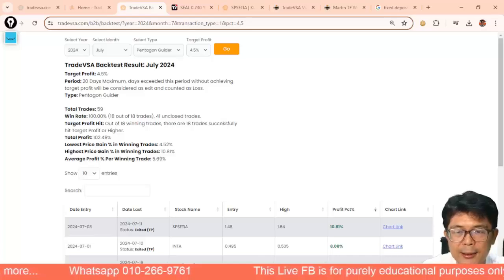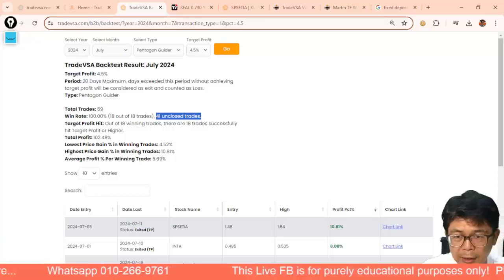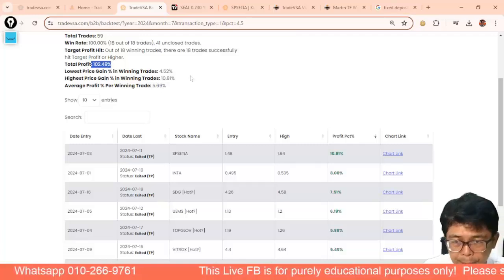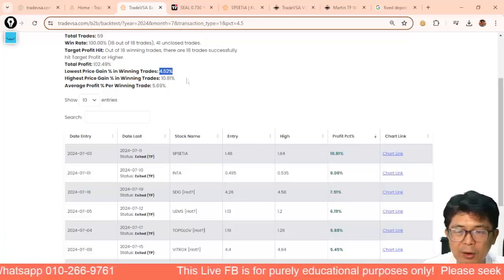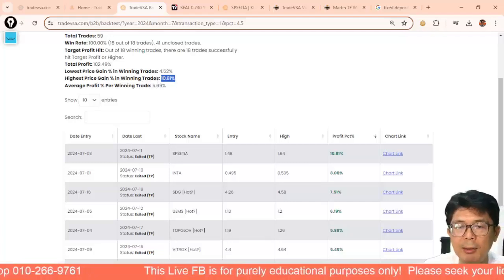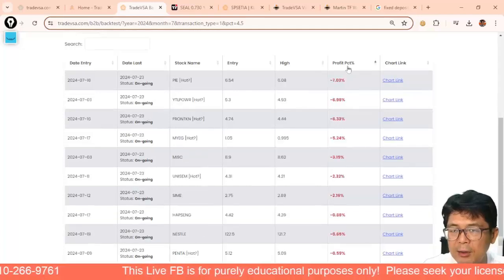So you can see 18 out of 18 trades, all trades made money. 41 trades are still not closed yet. Out of the entries, 18 closed having hit the higher target. Total profit, when you add everything up, is about 102. The largest win was 4.5%. The lowest price gain for a trade was 4.5% because that's the minimum. And then 10.8%. The average win per trade is about 5 to 6%. So this is the list that we have.